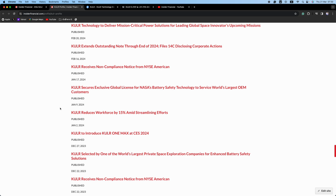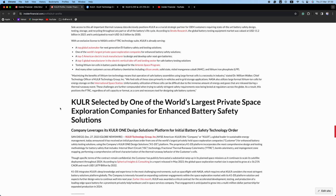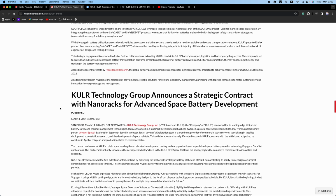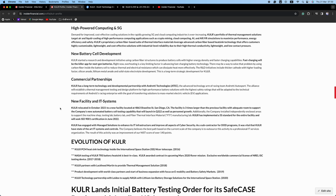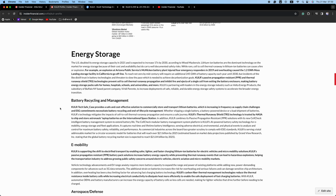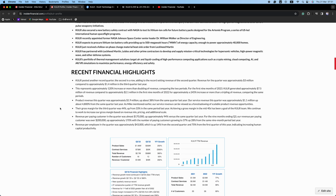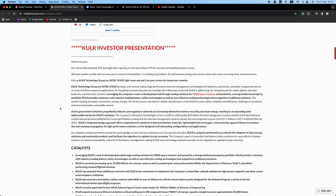KULR expects to procure lithium-ion battery cells providing up to 500 megawatt hours of energy capacity, enough to power approximately 40,000 homes. KULR just received a follow-on phase change material heat sink order from Lockheed Martin. KULR has partnered with Lockheed Martin, Leidos, and other prime contractors to develop and supply mission-critical technologies for hypersonic vehicles, high-power magnetic wave, and other defense systems. KULR's portfolio of thermal management solutions target air and liquid cooling of high-performance computing applications such as crypto mining, cloud computing, AR and AR/VR simulations to maximize performance, energy efficiency, and safety.